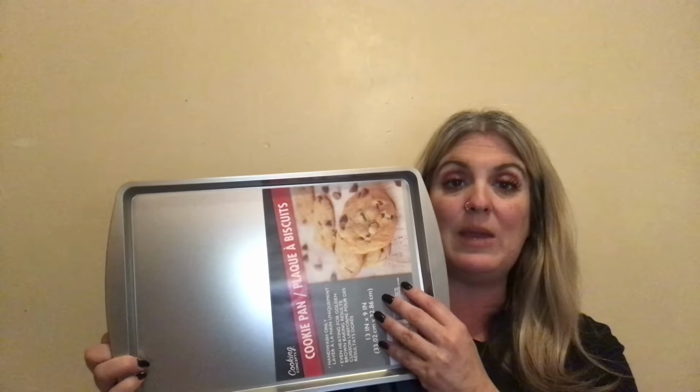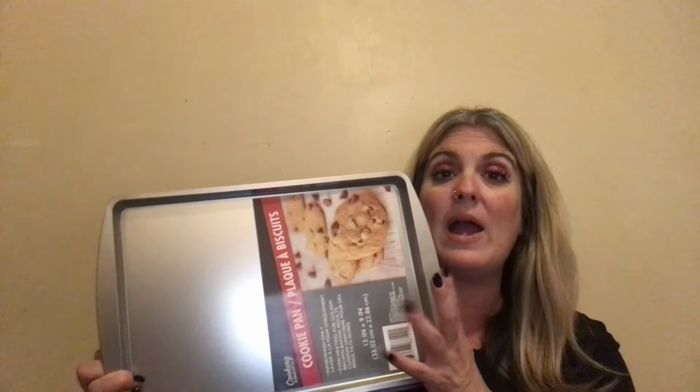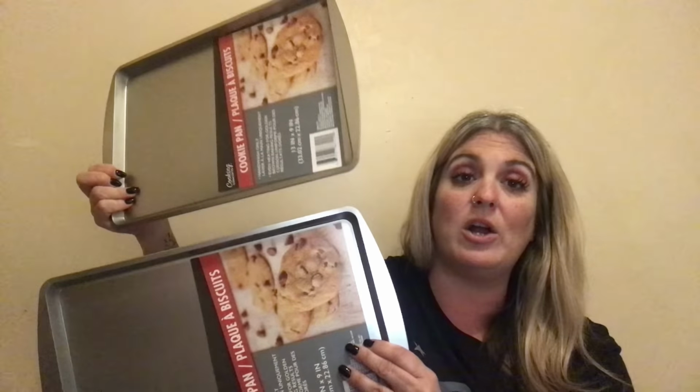So I got, she actually has some other sheet pans, so I'm going to keep one of these. I buy these at the Dollar Tree. I haven't had to buy one in a while, but I need a new one. So I got two. I was going to send both of them to school with her, but she only needs one because she has some others that we already had. So this is a 13 by 9 inch pan. I absolutely love these. So I got her those.